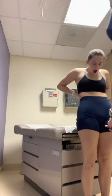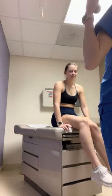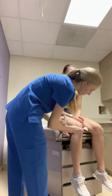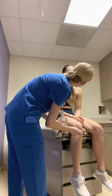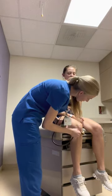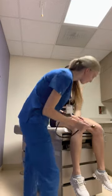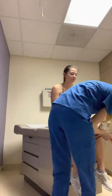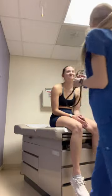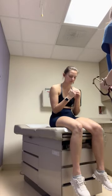Okay, so I'm going to do reflexes, so you can go ahead and sit back down. I'm just going to take the end of my stethoscope here and check your patellar reflex. Does it hurt on your scar or anything? If I were to like, mm-mm. Okay. A little tender as you touch it though. Oh, so if I were to like right here? You're fine. Okay. Sorry, that was bad. I should probably do it on this side. So the patellar reflex is 2+ bilaterally, and I'm going to have you take your socks and shoes off.